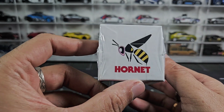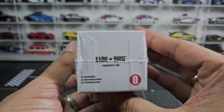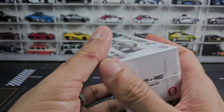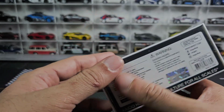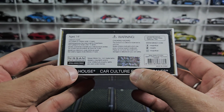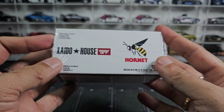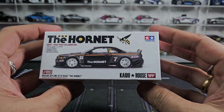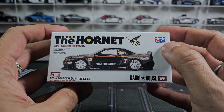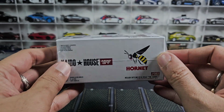So the left side of the box is just Hornet and the logo. Over here, once again, the collaborators and the Hornet logo. On this side is just Kaido House, and these are basically the same side. So on the bottom of the box, we have the standard warnings. And then we have the TSM hologram, and then we also have the Nissan licensing that's mentioned over here. So let's quickly take a look at what these three have done. So Kaido House, MiniGT. Now Tamiya is the most important link to this car and its livery. So I'm going to talk about it as soon as I unbox and review the car.